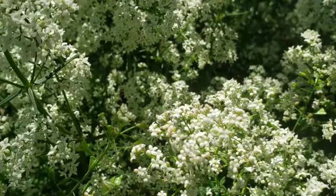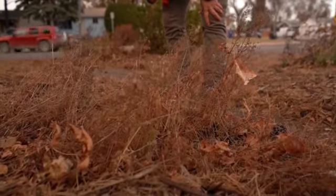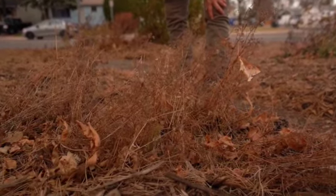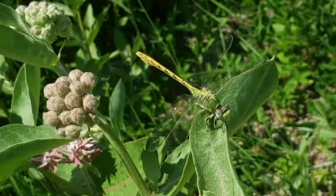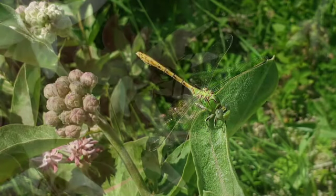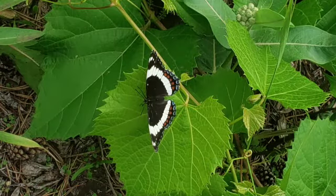Lots of these plants may not look like very much at this time of year, but they're actually super important for habitat. A lot of the native bees that we have and lots of other insects will lay their eggs in stems of plants like this, and that's how they'll overwinter. So it's really good to leave the stems of your plants around.